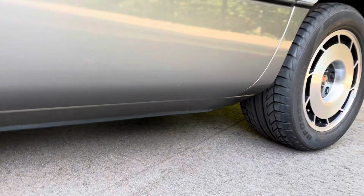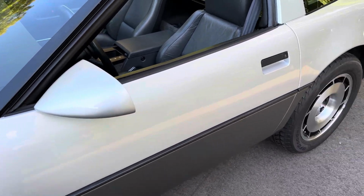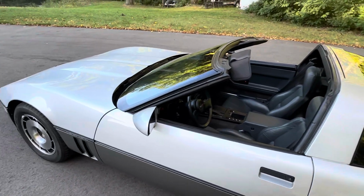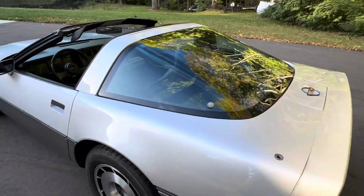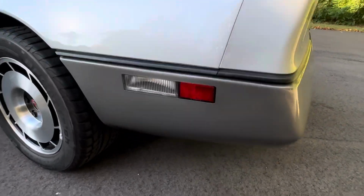As you can see, all the way around the car, there's really minimal chips. There's maybe 3 that we can find throughout the car, so it is super, super clean and nice. It's got a really nice shine on it. It has just been polished and waxed, and all the surfaces look really nice.